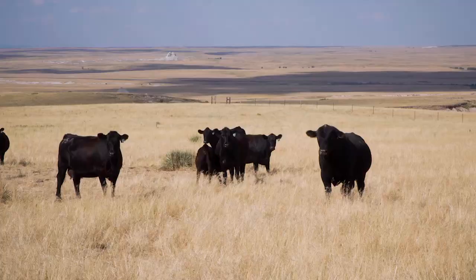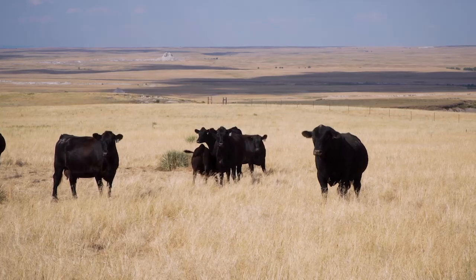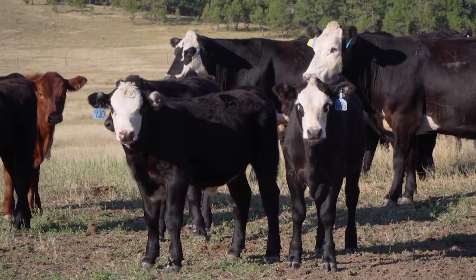When they go out to pasture, they've got to be an animal that can utilize what's there, and these Balancer cattle really do well on just most anything, actually. The best drought management plan is to have the best cows that can manage the drought.